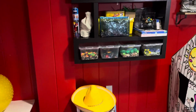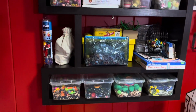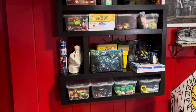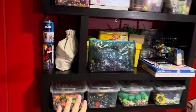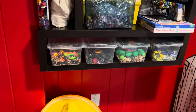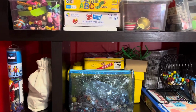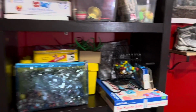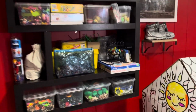This shelf over here stores sensory bins along the bottom. Not that I don't want anyone to get into them, but sometimes if we have a house full of kids or a birthday party, these are things I would like them to ask me first before they get out. Not that I'm opposed to anyone playing with any of this, but if you catch my drift, these are things where I would like the pieces to stay together. And of course that doesn't always happen, but that's the plan there.